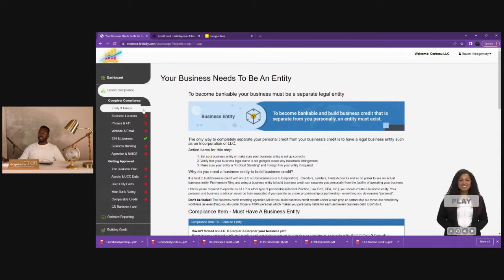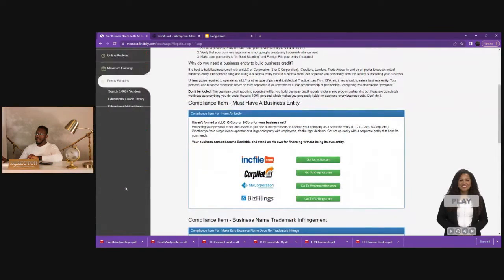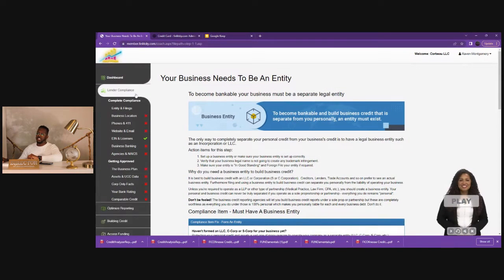Everything that your business doesn't have in good standing is going to be in red. Whenever you have this stuff in good standing, it's going to be a green check mark. And these are the data points that lenders look at to see if your business is compliant, right? You'll also have access to different types of funding. There are over 15 types of funding, and you'll see the criteria of the funding. You'll have access to 3,000 different vendors that report to business credit bureaus, 200 lenders, and 244 credit cards.